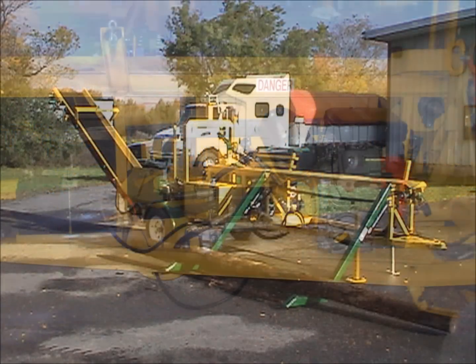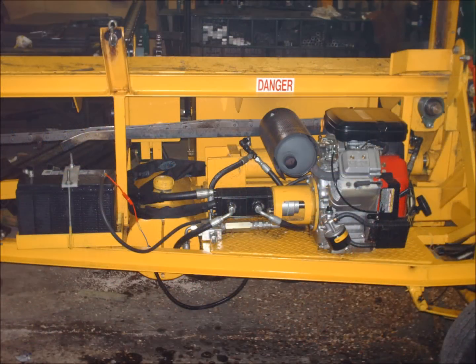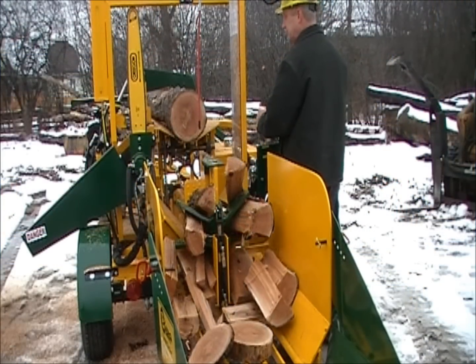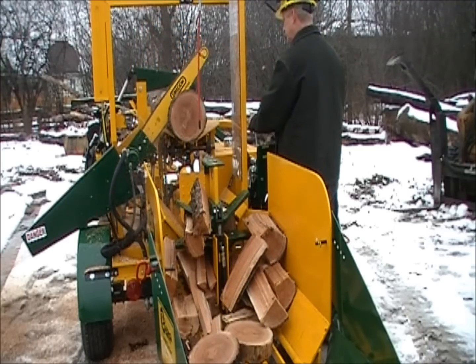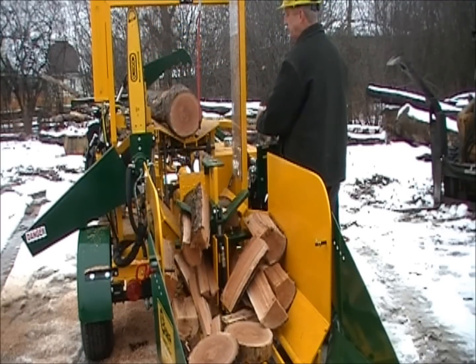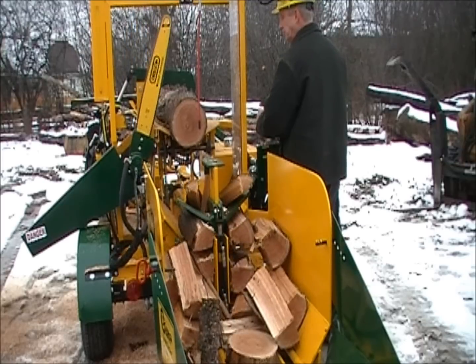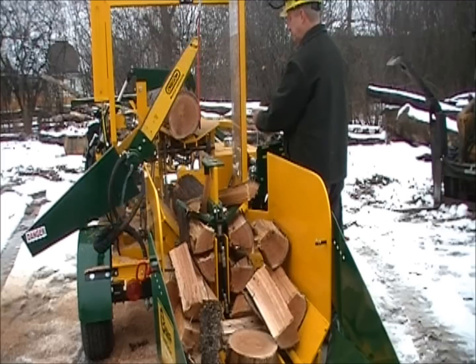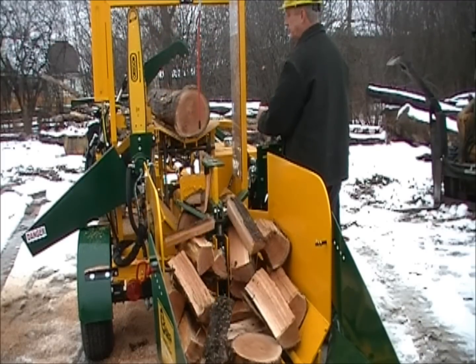The Cord King lineup starts with the rugged little M1820 with its bulletproof 31 horsepower Briggs & Stratton Vanguard engine. With an 18-inch diameter cutting capacity, a 6-way hydraulic adjustable wedge, choice of log lift or 2-leg live deck, this machine is very capable and can produce 2 full cords of firewood per hour without breaking a sweat.